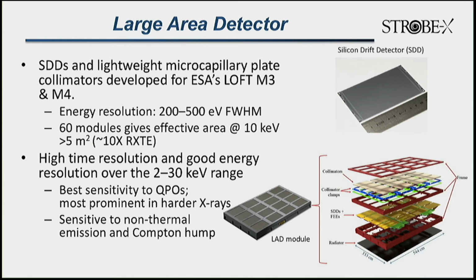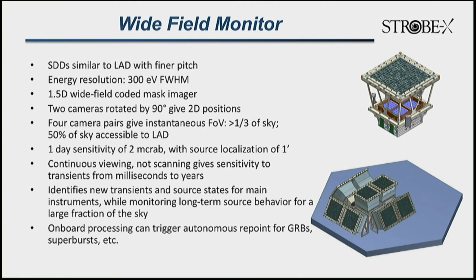The large area detector relies on a technology developed in Europe for ground-based particle accelerator experiments. These are large area, 10 by 7 centimeter silicon drift detectors that have strips down them. Those give us pretty good energy resolution, 200 to 500 eV, but have this very large collecting area up to 30 keV. They're thick. And so that's what gives us this capability to see the non-thermal emission, the Compton hump, and really a lot of the collecting area at the iron line region. So that technology has been well developed for LOFT during the LOFT study in Europe.